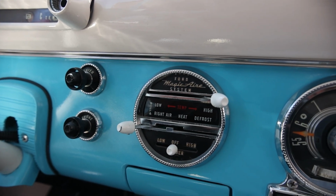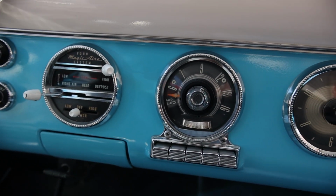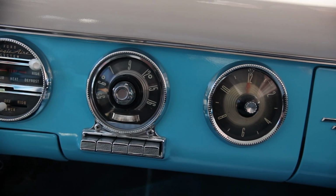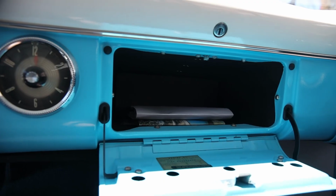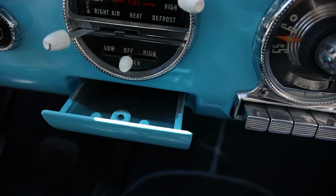This is the Ford Magic Air system, if you had air conditioning, defrost, or heating options. In the center here, that's your radio controls. Nice clock. Very spacious glove box. The ashtray is located right underneath the climate controls.